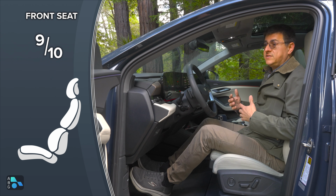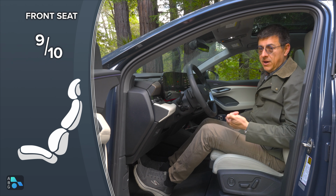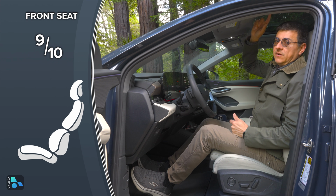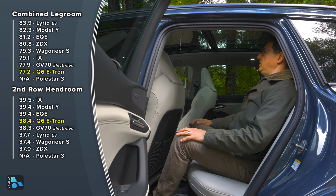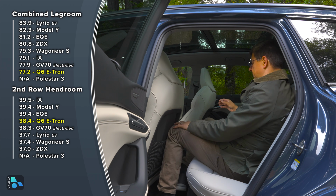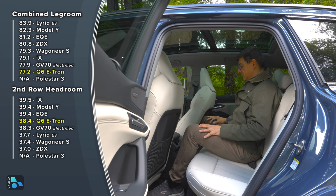Oftentimes when a manufacturer gives us an electric model and a gasoline model, whether that's a converted gasoline model into electric or a dedicated electric platform, oftentimes headroom suffers. Not so in the Q6. And that's really obvious in the back, where we find notably more headroom than we find in the Q5. Sitting back here, I have maybe about 1.5 inches of room left. It's a pretty comfortable back seat, definitely less restrictive than some of the competition.